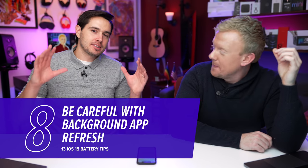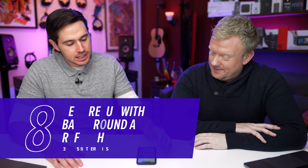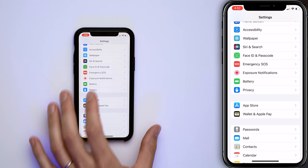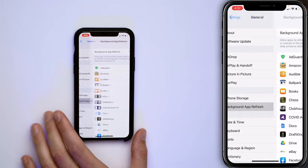Okay. Another classic tip is up next. Background app refresh. This allows apps to download new content in the background of your iPhone, even when you're not using them. So, to get there, back to the main page of settings. Scroll up and tap general, then tap background app refresh.